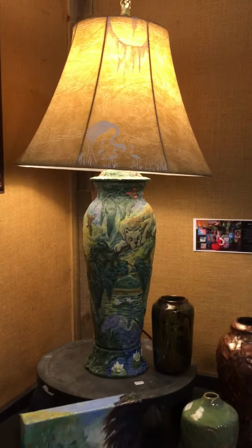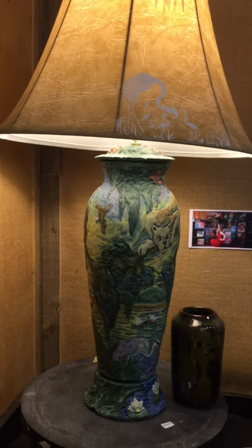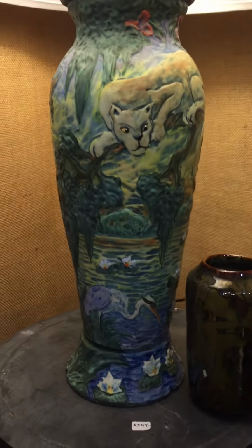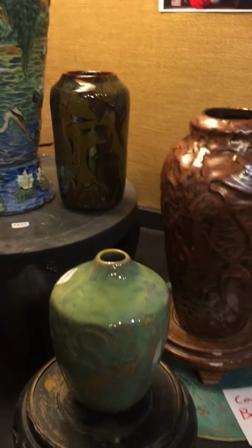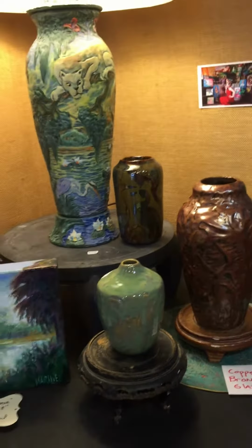In the corner here is one of my lamps I make. I hand paint all the lampshade besides doing the lamps. I started painting the lampshades myself when I squashed a bug on a lampshade after I had made it. And the more I tried to rub off the bug spot, the worse the spot got, so I painted stuff over it. And ever since then I've been hand painting the lampshades.